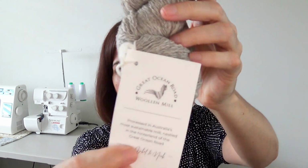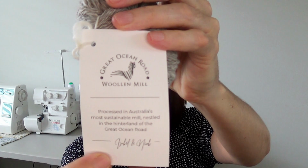I have 3 skeins, and it's fingering weight yarn, so I should be able to get a top or even a sort of cropped pullover or something. So yeah, I just wanted to mention that because I got that a couple of weeks ago, and I actually meant to talk about it on the podcast, but I forgot. And this is their tag if you want to go and check them out.